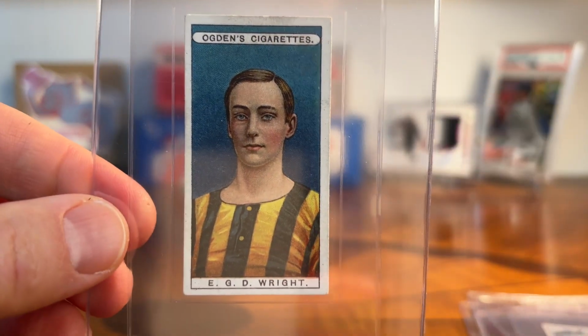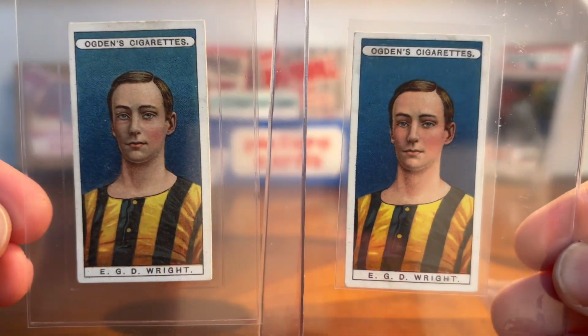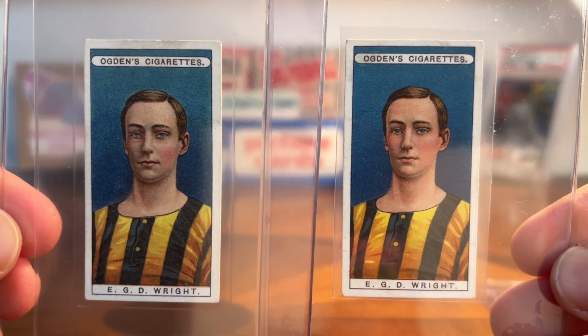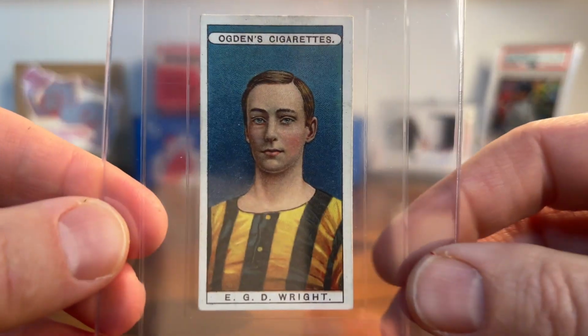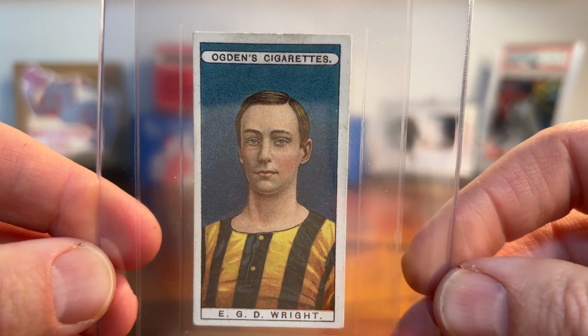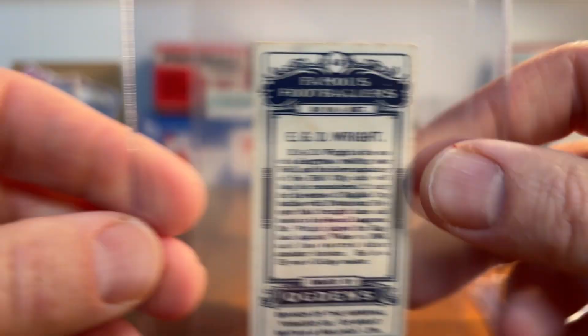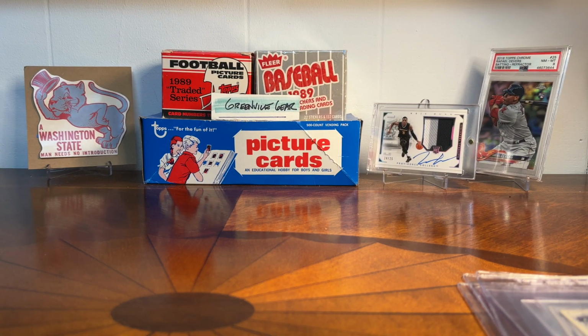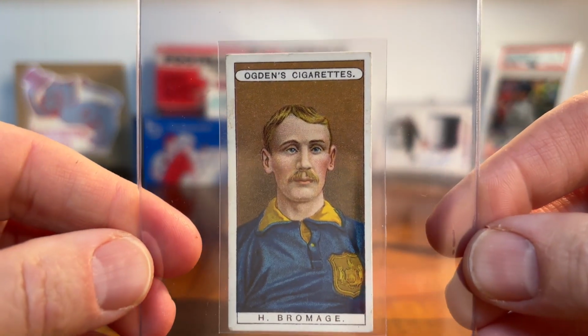Here's another one. So I actually have 2 E.G.D. Wright. So it'll be interesting to see. The first one has some staining. The other one has some just wear. You know, I won't get into a prediction for these cards as raw card grading predictions. Hopefully 2s, 3s, and anything beyond that. I think some of these are a little crisper than that, and I'll be pleasantly surprised.